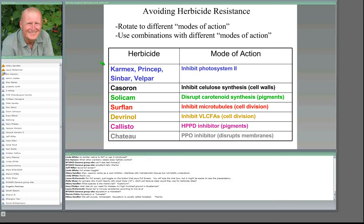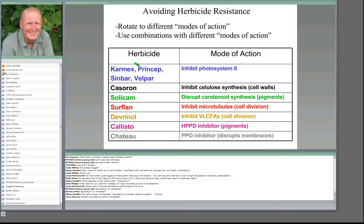So if you develop a population of weeds with resistance to Princep, for example, that population will also be resistant to Karmex as well as Sinbar. So it does you no good to rotate between Princep and Karmex in alternate years because you're using chemicals with the same mode of action. Fortunately, we have a number of different herbicides now with entirely different modes of action. So you can choose herbicides, and I color-coded them here, with a wide range of different modes of action.